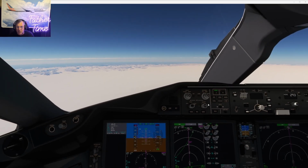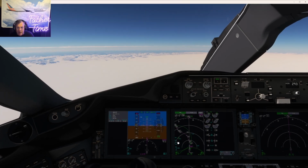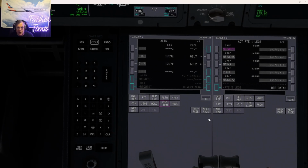Take a look at our circles. Equidistant. I would much rather go to Goose Bay than back to Keflavik. So we're going to Goose. So anytime that happens, I come in here. Of course, you check the weather too, and make sure the weather's good.